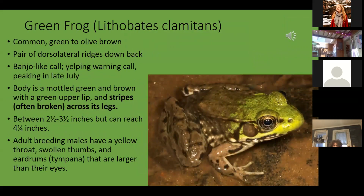And then green frogs. You'll see on the green frog, unlike the bullfrog, that dorsolateral ridge, that bumped up layer of skin, goes all the way down their back instead of wrapping around behind their ear. So green frogs and bullfrogs look really similar. A big way to tell them apart is that the bullfrog doesn't have the dorsolateral ridge. Green frogs often have stripes on their legs, but they're usually broken.